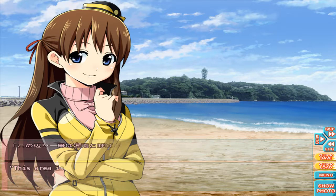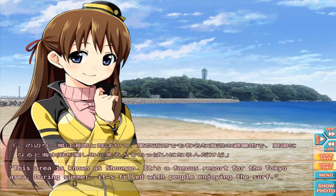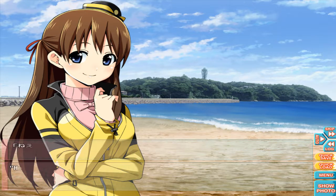Enoshima. This area is known as Shonan. It's a famous resort for the Tokyo area. During summer, it's filled with people enjoying the surf. Enoshima has always been a popular sightseeing spot and headquarters for marine sports. It's appeared in a lot of classic art and literature.